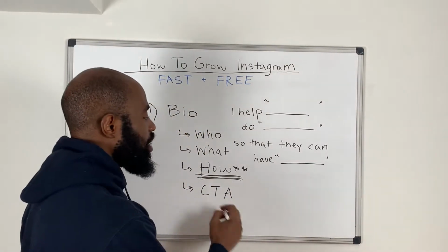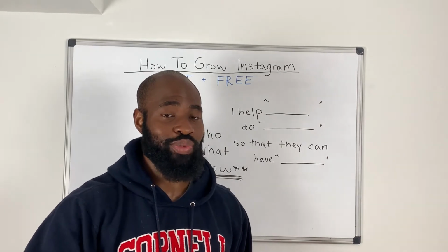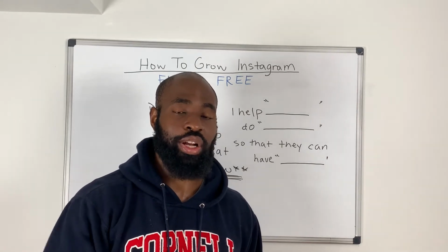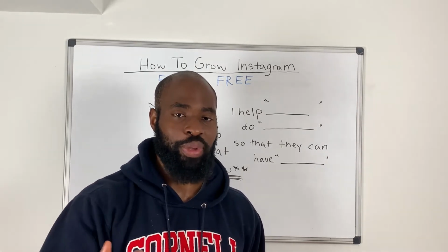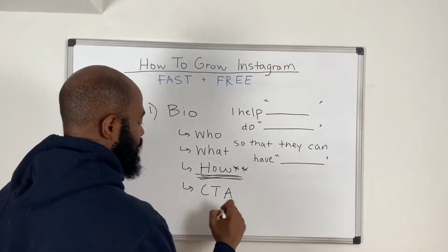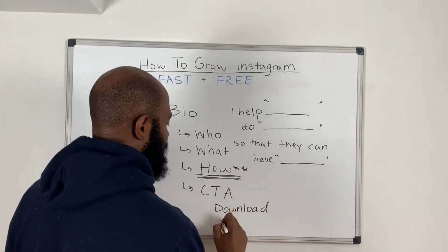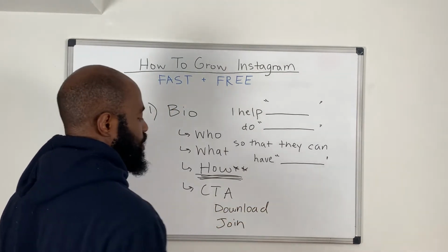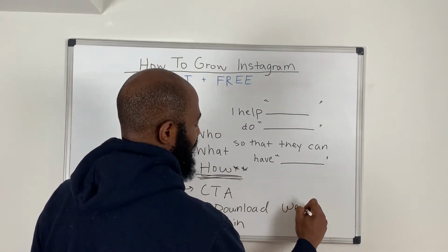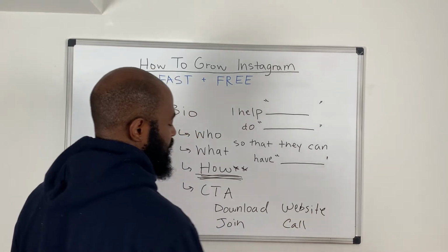And then last but not least, a call to action. People are not going to do anything if you don't tell them to do anything. You want to give a clear call to action. What do you want people to do when they find your page? Do you want them to download a free PDF or something? Do you want them to join your masterclass, or do you want them to go to your website and check out your products? Do you want them to book a call with you, book a consultation with you?